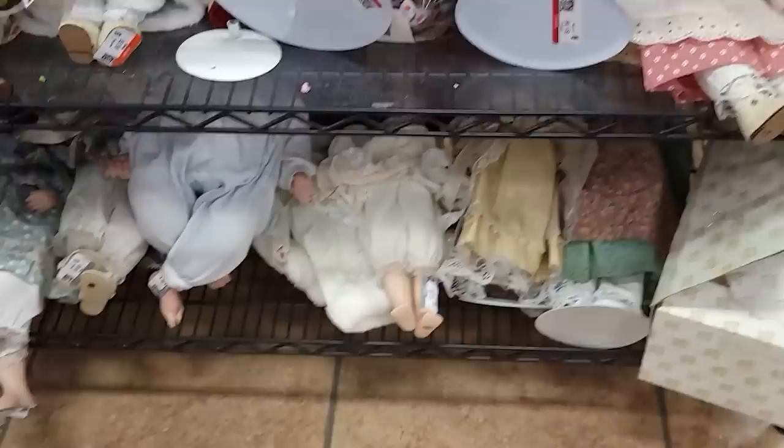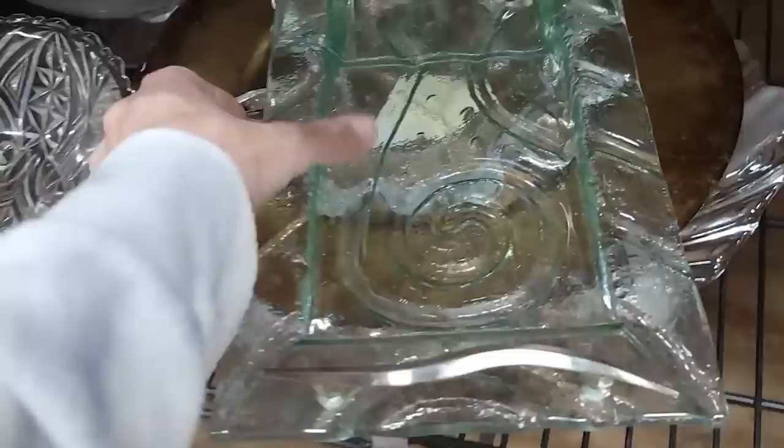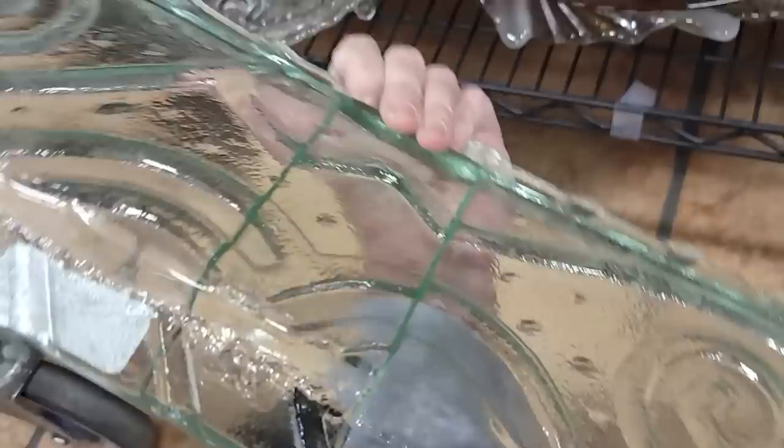Dolls, dolls, dolls. I look at the dolls, but not super close. I'm looking just for signs of some super old dolls, which I don't see any. This is recycled glass. This is a really big, heavy tray. Not something I would really want to ship. Good price, $5. But we are not going to pick that up.